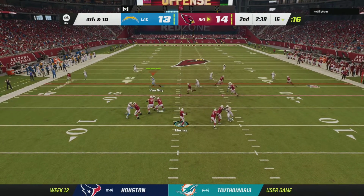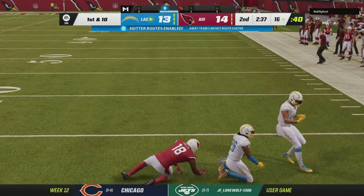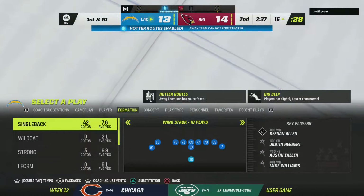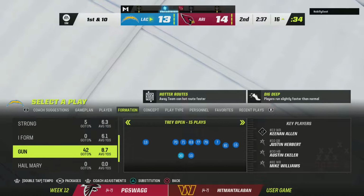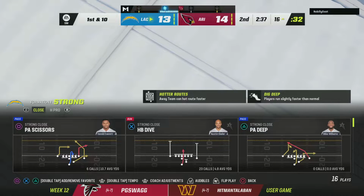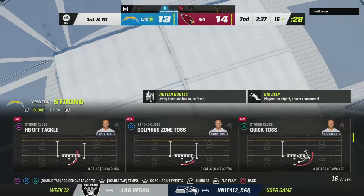Murray and company going for it on 4th. And it's incomplete. They cannot convert, and they turn it over. A surprising move to go for it. Predictably, at least somewhat predictably, it doesn't pay off. And, boy, possession here turns over with the football already being in the red zone.